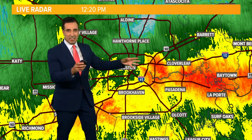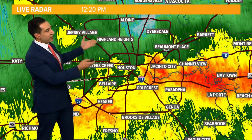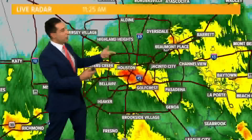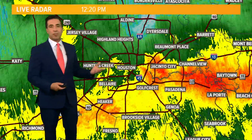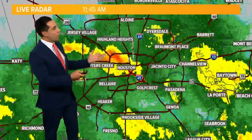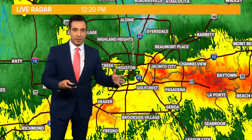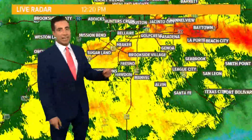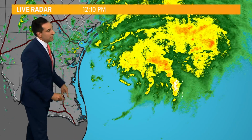It has weakened a little bit, but it's still bringing inch and a half per hour rainfall rates as it continues to lift its way northwards as well. So that's going to continue to bring those heavy rainfall totals for us here over the next 12 to 18 hours or so. Overall, things are looking like they're going to bring more heavy rain. Flash flood potential is certainly there as well, and we're going to continue to watch that as it lifts northwards.